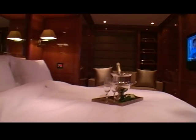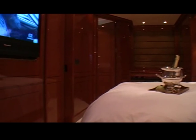Full beam VIP cabin benefits from similar large panoramic windows, king size bed, and of course the ensuite marble bathroom.